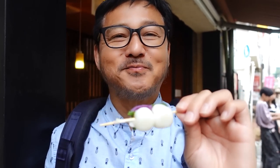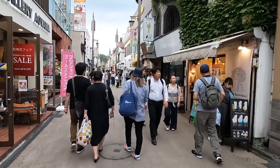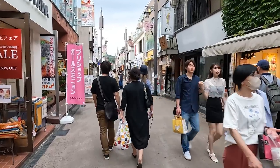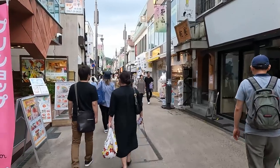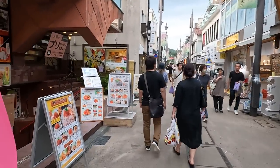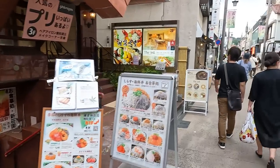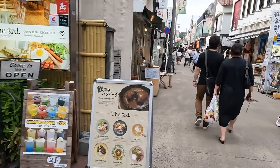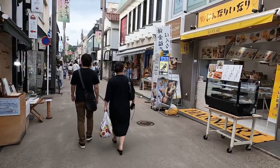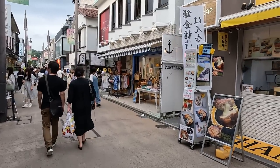Got mochi stuck in my mouth. Oishii ne. All right, let's continue our walk. I love snacking on street food. That's one of my favorite things to do. How about you guys? When you travel to Japan, do you like snacking on street food, or do you prefer to sit and have a meal? I mean, that's actually not fair, because I guess most people like both, right? I like both.